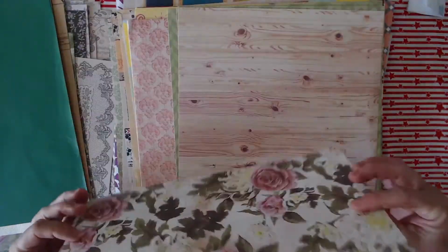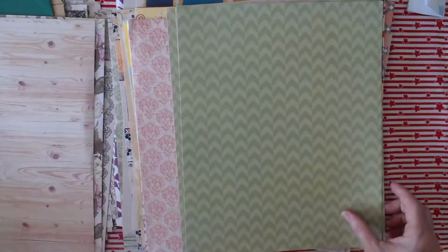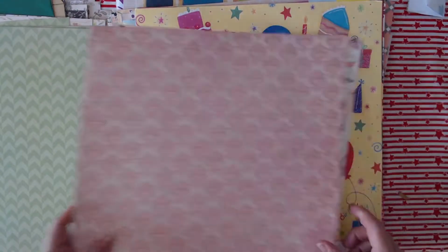Now these bits I think have been used. So we've got some roses and chrysanthemum possibly, a little bit of wood, more of this. I think we've seen this, haven't we? And we've definitely seen that. I'll use more French there.